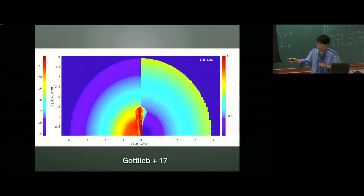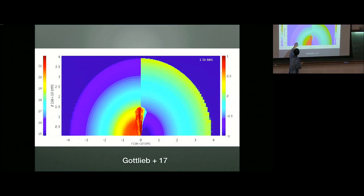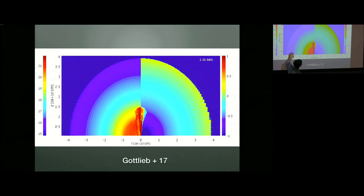But as you can see, I believe this is internal energy. Yeah, this is internal energy. And this is the Lorentz factor in log. So here is the jet. And this is a bow shock that we call the cocoon. And you can see the expansion of the jet and the cocoon like this.